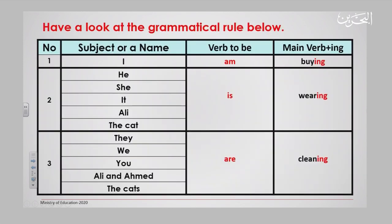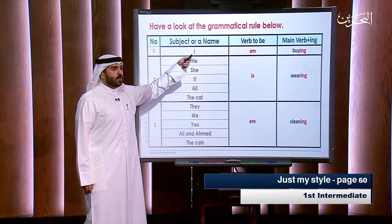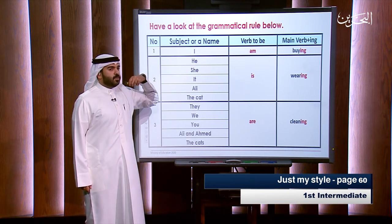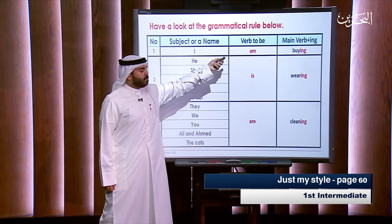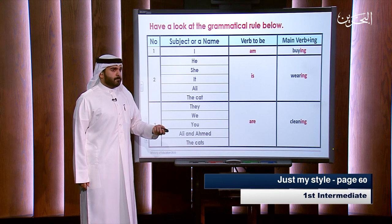From the previous examples, we have reached the conclusion for our grammatical rule for the present continuous tense, which is, if you want to form a correct present continuous sentence, you should follow these steps. First, you start with a subject or a name, followed by the correct verb to be, and then you choose the main verb plus ing that suits your situation of speaking.